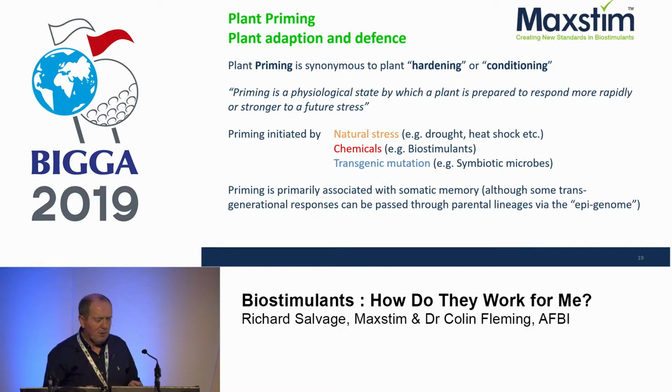Now, the first thing I want to talk about is a thing called plant priming. And plant priming is really plant memory. When I say plant memory, people think plants can't have a memory, but they can. And anybody that has actually used the hardening process, taking plants out of the glass house into the wider environment, is actually using plant priming or plant memory to ensure their plants are growing. Basically, priming or hardening or conditioning is a physiological state by which the plant is being prepared to respond to a future stress.